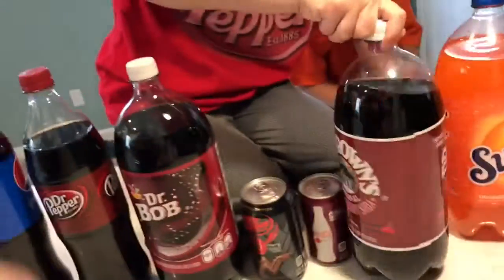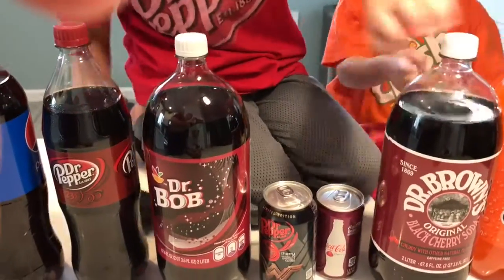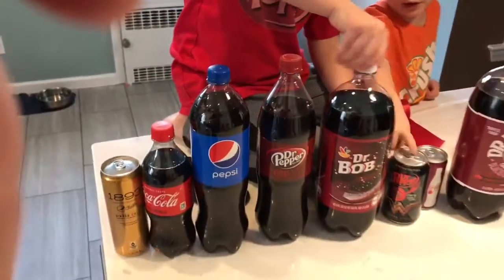And then we're gonna move on to some cherry sodas. So that's what I have in mind. Dr. Brown cherry and Coke cherry, Dr. Pepper cherry. All right, okay. And then we're gonna move on to the colas.